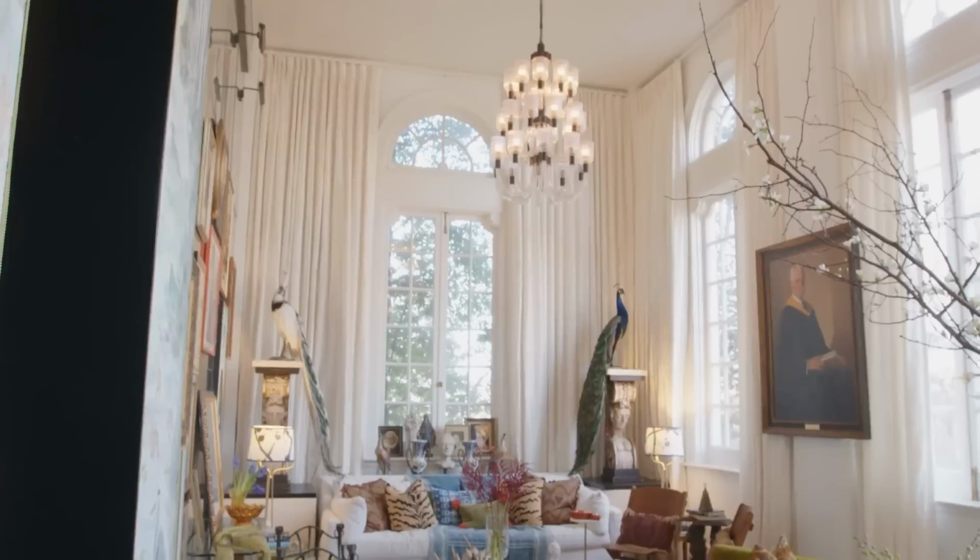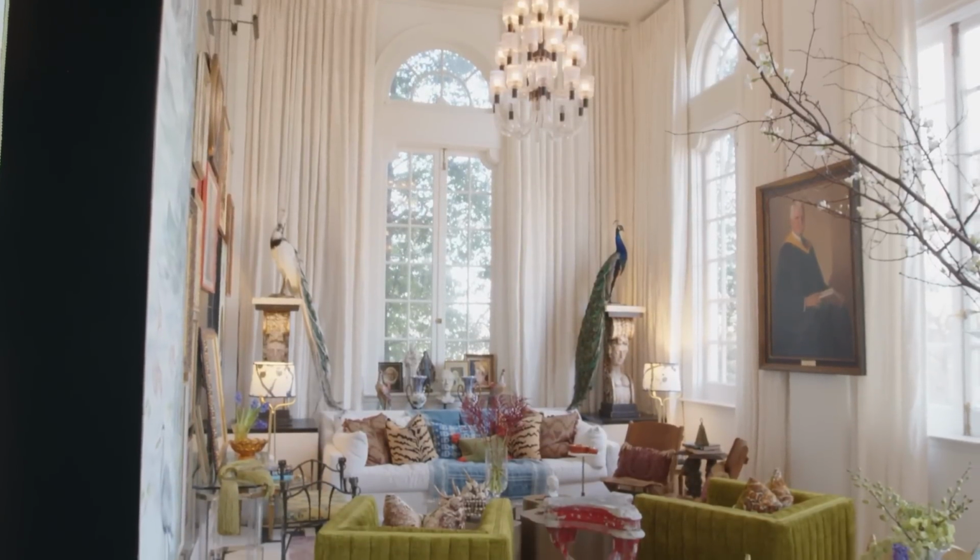This building was built in 1924, and it was apartments when it was built. It was the first of its kind in Alabama. And in the 80s, they converted the apartments into condos. My unit was the ballroom of the building.